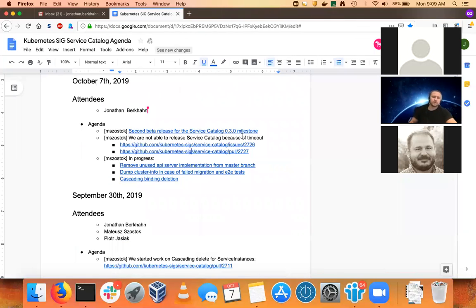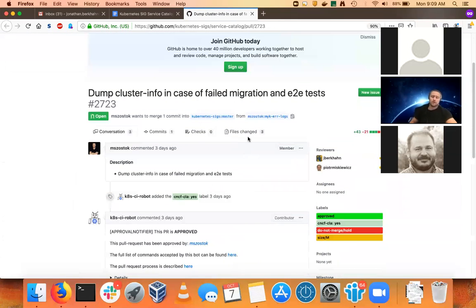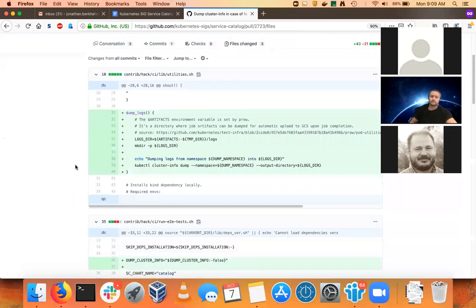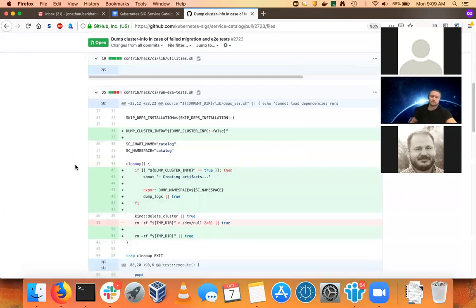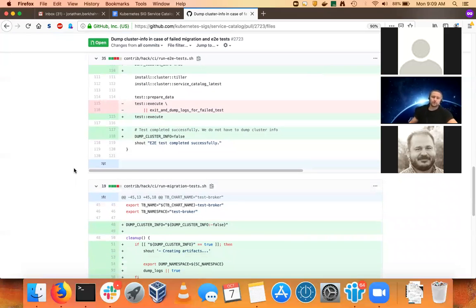Last on the agenda is just to inform you that we have 3 tasks in progress. One is about removing the unused API server implementation from the master branch. The second one is to enhance the current CI pipelines for migration and end-to-end tests. Basically, I want to add a cluster dump to each pipeline, so in case of failure we will have all logs and all artifacts from the cluster, and thanks to that we can debug why it's failing. It's just some safety for the future.